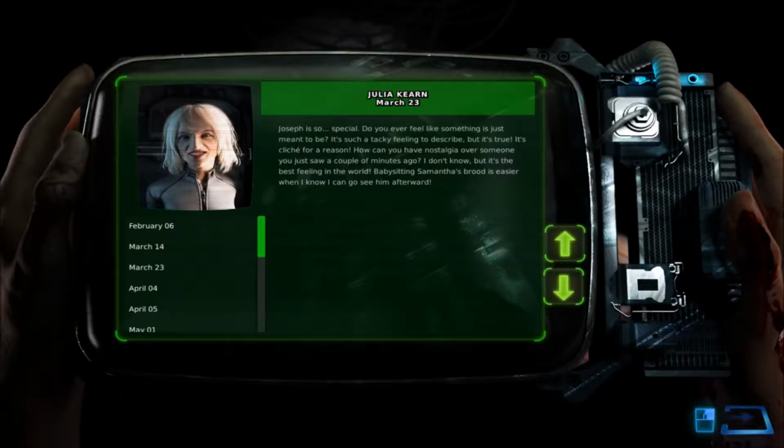March 23rd. Joseph is so special. Do you ever feel like something is just meant to be? It's such a tacky feeling to describe, but it's true. It's cliche for a reason. How can you have nostalgia over someone you just saw a couple of minutes ago? I don't know, but it's the best feeling in the world. Babysitting Samantha's brood is easier when I know I can go see him afterward.